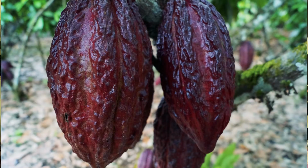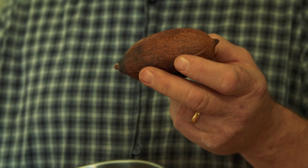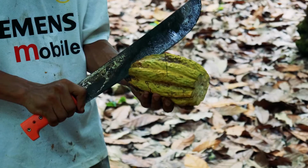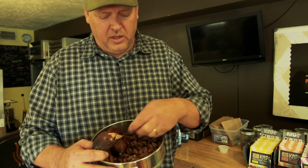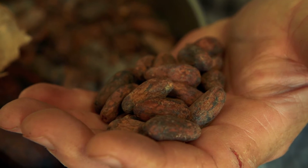So this is a cacao pod. This is where the beans grow in. They grow in a tree. It takes about 4 to 5 months from a flower bud to a finished pod. And in this particular pod, there's about 20 beans. Once these are ready, they'll crack these open with a machete. And what they're looking for is these. These are cacao beans. Each bean weighs, like I said, about 1 gram, and so it takes about 450 to create a pound of chocolate.